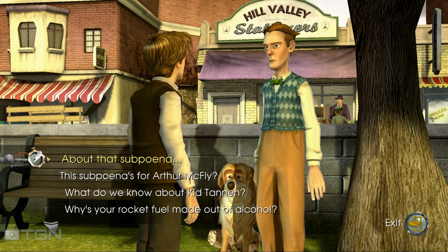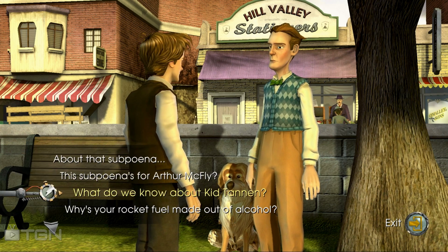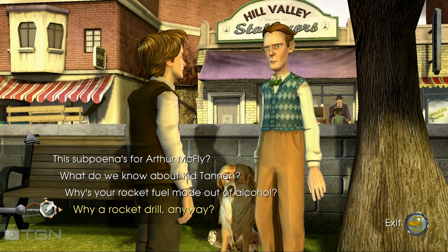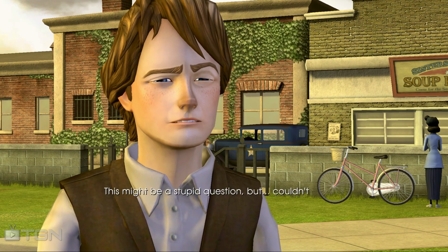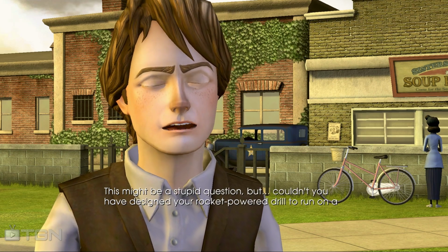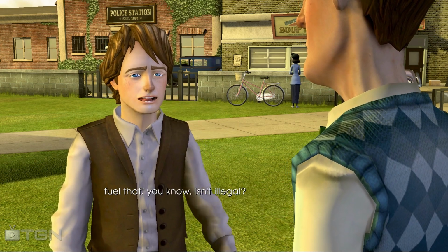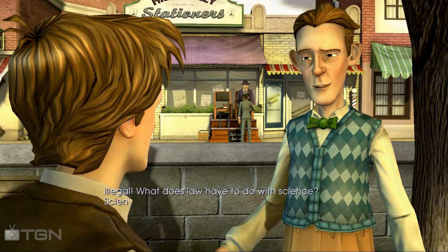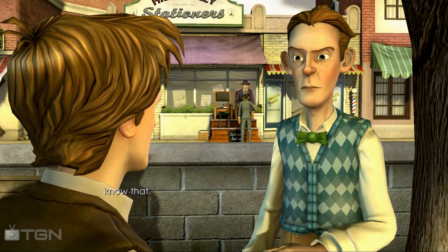About the subpoena... Why is your rocket fuel made out of alcohol? This might be a stupid question, but couldn't you have designed your rocket-powered drill to run on fuel that, you know, isn't illegal? Illegal? What does law have to do with science? Science has its own laws. You of all people should know that.